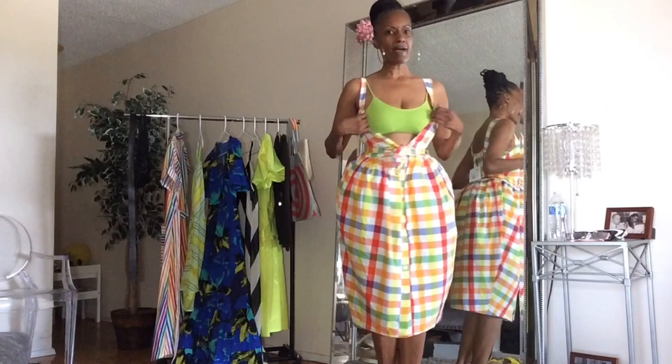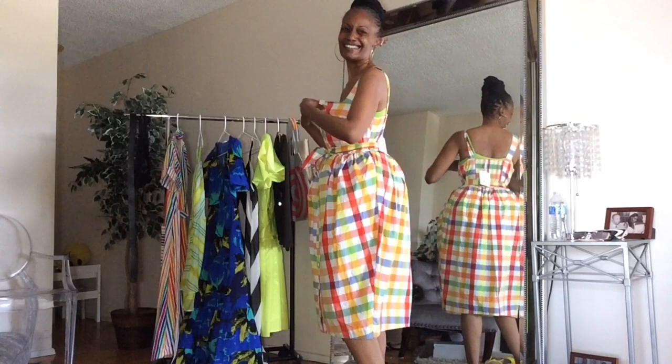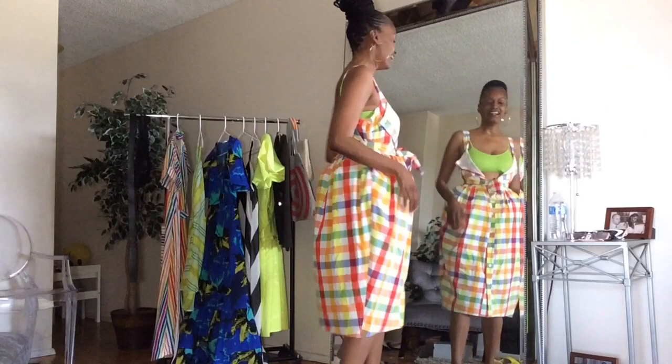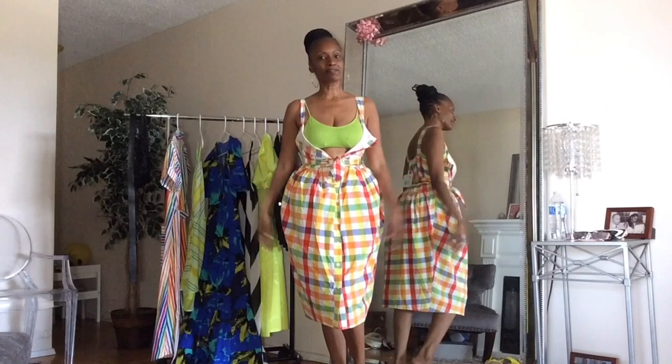Or am I a person that just has to show some skin? See, I don't think so. Or do I fold it over like this? Maybe the, okay. Oh my goodness. Lord, I'm a house, a bounce house, for real.